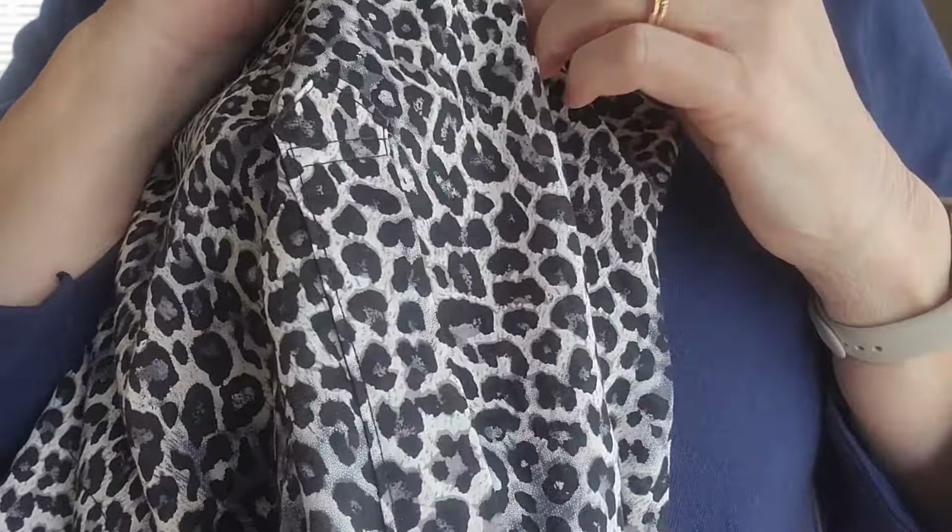Here's the other tower placket. It's a blimmin' lopsided point. It's not the way it's supposed to look at all. See that? But again, busy print, no one will notice, that's fine.